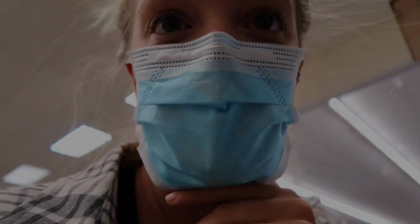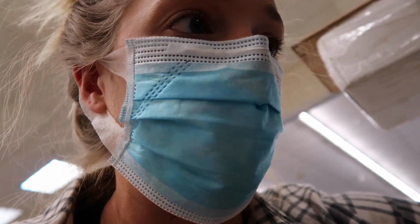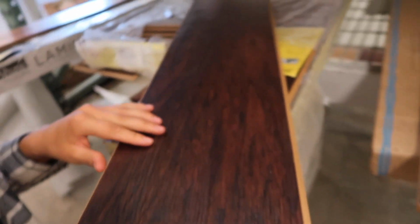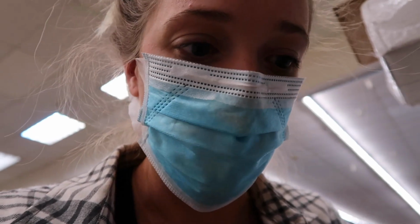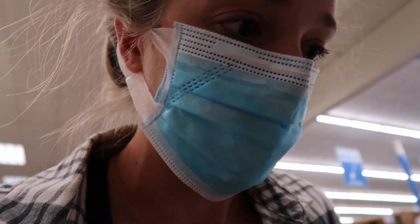Off we go. This is actually crazy. I've found some dark brown laminate flooring and it looks exactly like the flooring I just ripped out. If this works and I just found a beautiful wood at the Restore, I'm just gonna be so happy.